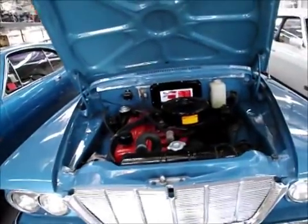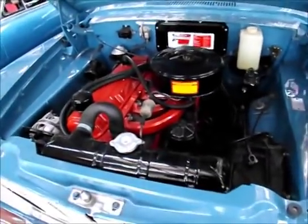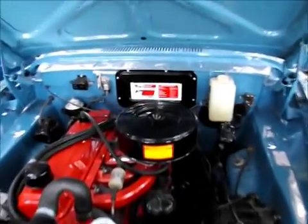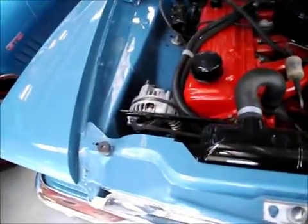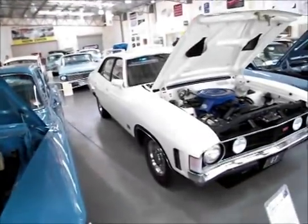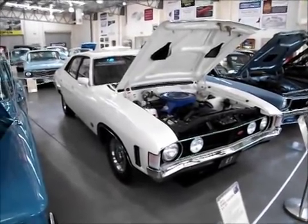We've got a 1962 Valiant S series. Been really nicely restored. All the original decals and whatnot. Obviously the modern alternator, but you'd expect that, wouldn't you? Good old XA 1973 GT.